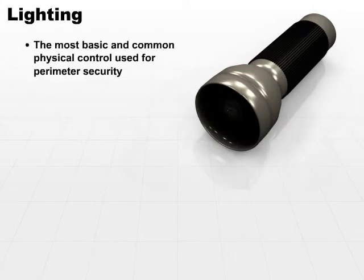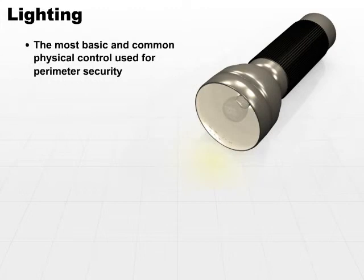Continuing our discussion of physical access controls, next would be lighting. Now, lighting is the most basic and common physical control used for perimeter security. However, it's best used only in low-threat areas. All that lights really do is just illuminate an area. It doesn't really protect or control the area.